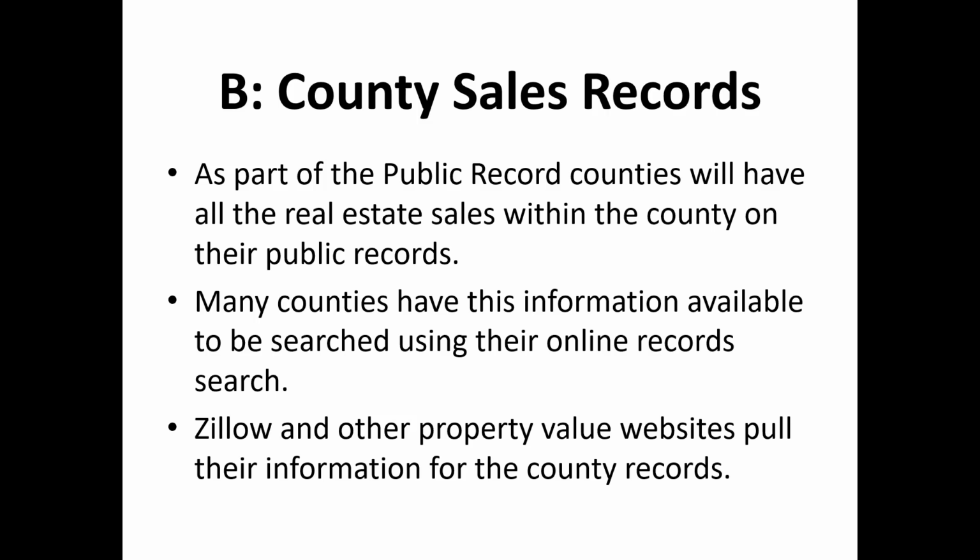You may have to call and say, hey, do you have the records of the sales that have happened within the last 3 months or whatever? They might be able to send you over an Excel doc or something. Yeah, but a lot of times they are just online tools that you find on the county website as you're going through property records. Yeah, exactly.